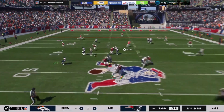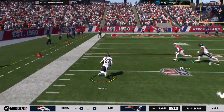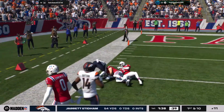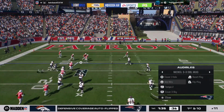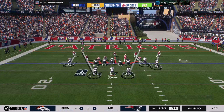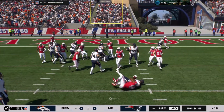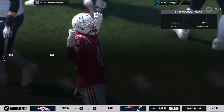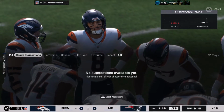To throw is Stidham. Now they set up the screen. That's complete. Past the 20. And he gets this one inside the 15, just a yard or two shy of the 10. It's a gain of 30. And the Broncos 1st down. On 1st and 10, it's Dobbins. And he is going to be stopped cold behind the line of scrimmage. 2 yards the loss, 2nd and 12.